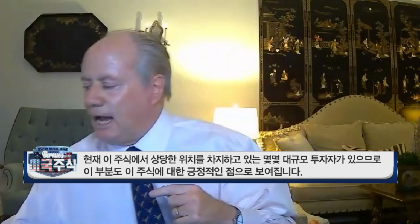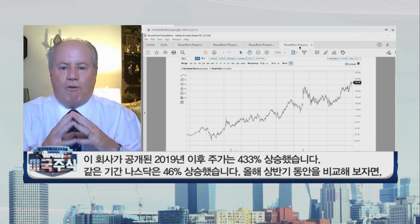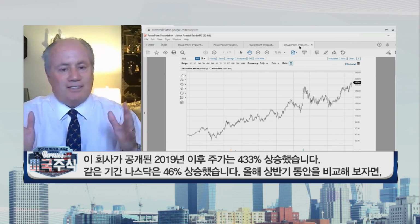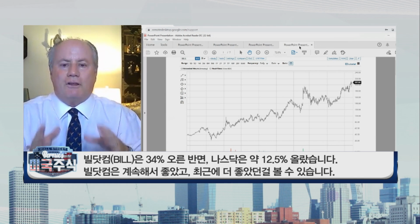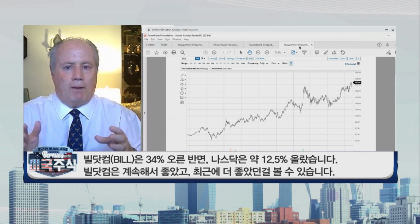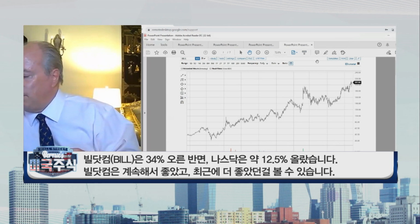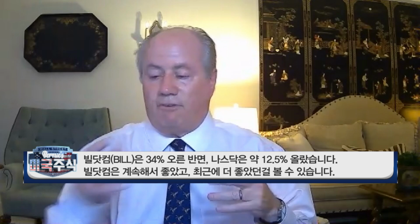If we look at where the stock has gone since it came public, the stock's up 433%. Okay, the Nasdaq since that same time is only up 46%. 46 is still great for 2 years, but 433%. This year alone, the stock's up 34% for the first 6 months of this year, while the Nasdaq stocks are up about 12.5%. So when I look at this company, I can see that this stock has done very well, and it's done very well lately.